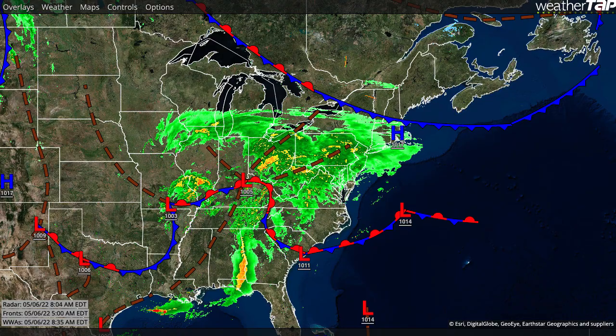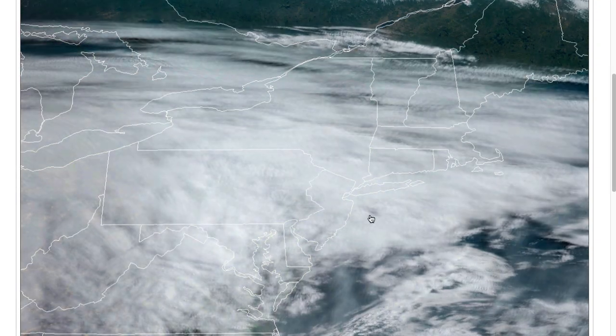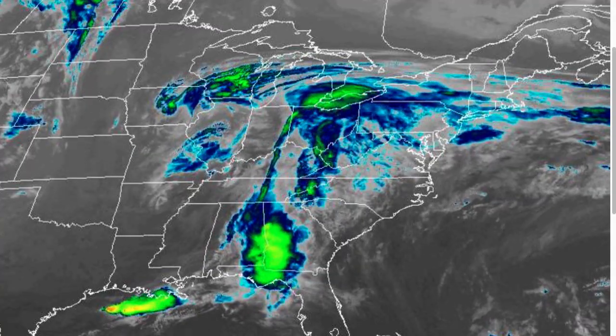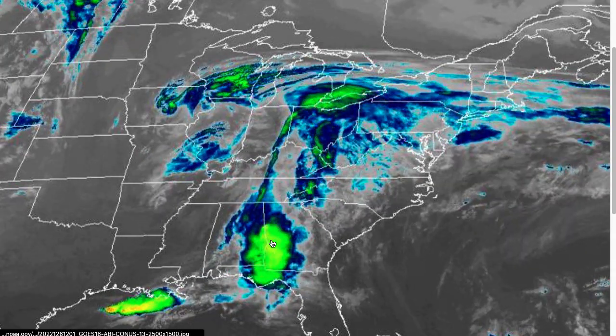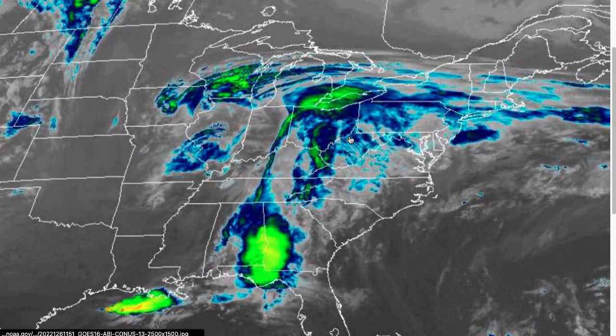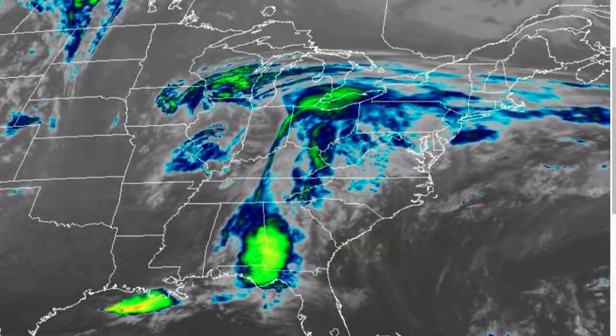So we can start to see this set up clearly on the visible satellite picture. Plenty of overcast cloud cover. Say goodbye to the sun for the next couple of days. And you can see on the infrared satellite picture, lifting is starting to develop throughout the region. You're starting to see the colder cloud tops starting to form, especially back towards the Ohio River Valley. There's our upper level low.